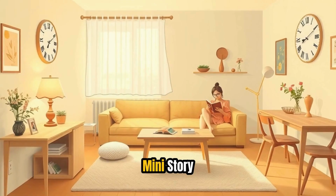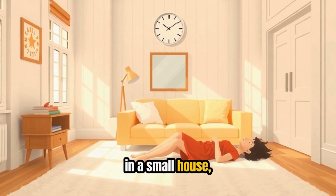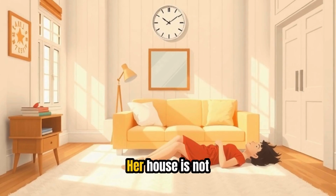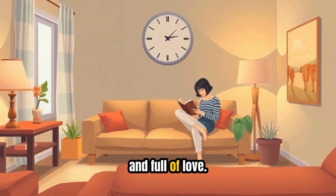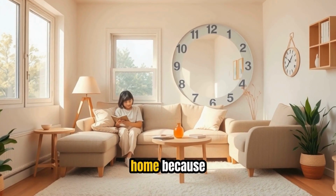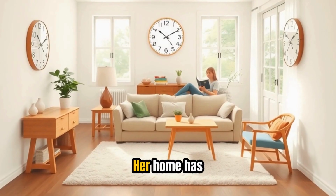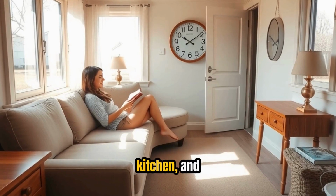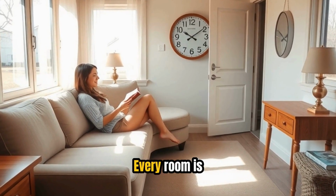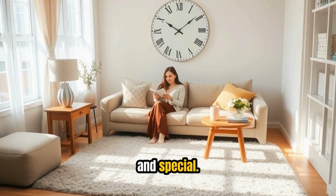Let's begin. Mini story: Anna's cozy home. Anna lives in a small house, but it's very beautiful and clean. Her house is not big, but it's warm, quiet, and full of love. She loves her home because it feels soft, fresh, and comfortable every day. Her home has 4 main rooms: the living room, the bedroom, the kitchen, and the bathroom. Every room is different, but each room is beautiful, tidy, and special.